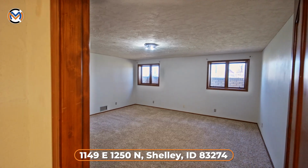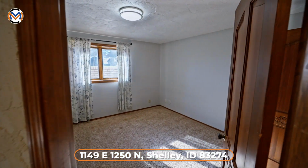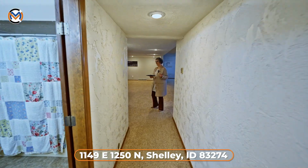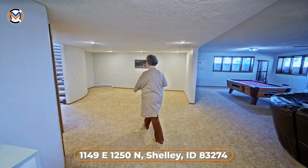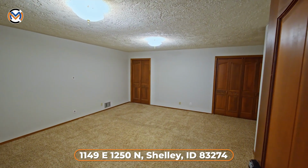Take a look at those beautiful windows. Each room has plenty of light and plenty of closet space. So I told you we have 10 bedrooms to this house, but way more rooms than just bedrooms. Now we're going to head over to the west side of the basement. Yet another bedroom. This one has no window, but dual closets in a really large room.